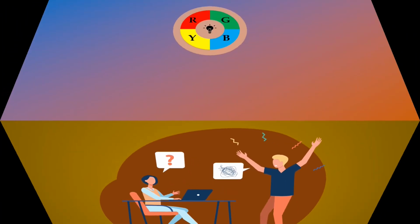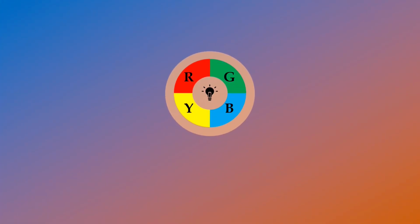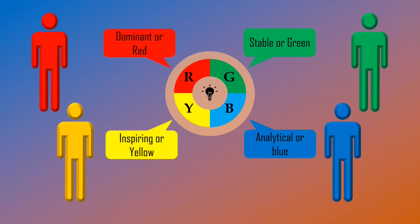These personality types can be classified into 4 groups that resemble 4 colors: dominant or red, inspiring or yellow, stable or green, and analytical or blue. And in the next chapters, we will look at different personality types and how they influence human behavior.